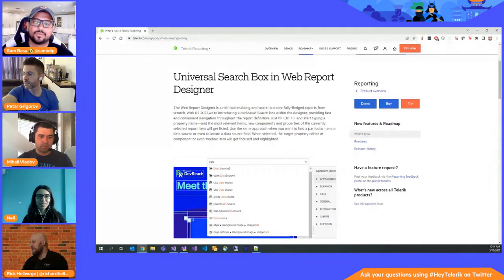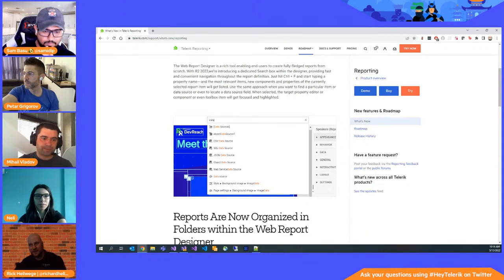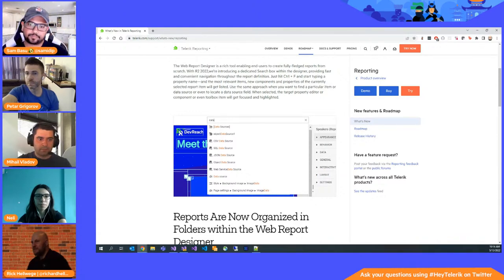This lets you, as you can see in this little image here, search within the report for pretty much anything. It's really, truly universal, because when you start typing, it's going to find matching wizards and templates for things like the SQL data source. It's going to find matching properties for items that are actually in your report. So if you have a text box or a number of text boxes and you want to adjust the visibility, you don't have to go through a property tree. Just type the word visible, and it's going to find every visible property on different items that you can use in your report.